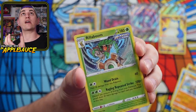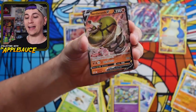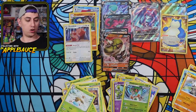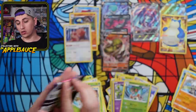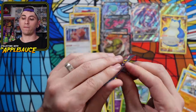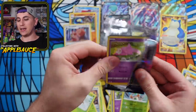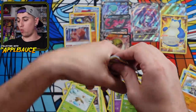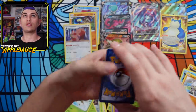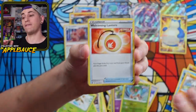Look at that Rillaboom, very cool. Rillaboom Reverse Holo Rare. I like that. And we have a Sanaconda V. There you go, Sanaconda, you can chill right there. All right, our hits are doing well. We have 1, 2, 3, 4, 5, 6, 7, 8 hits so far. Like I said, I've seen anywhere from 10 to 12 hits from some of the videos that I've watched, and I have seen a couple boxes get two secret rares. So if we could pull an alternate art, I would be very, very excited.